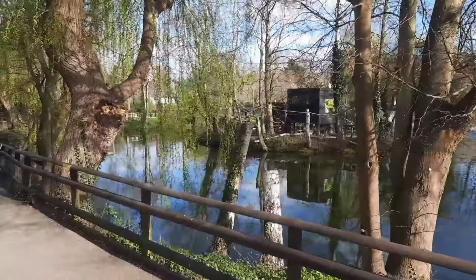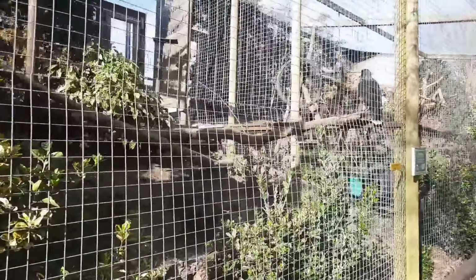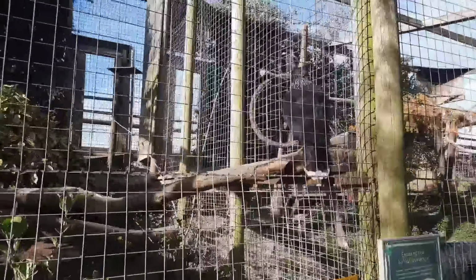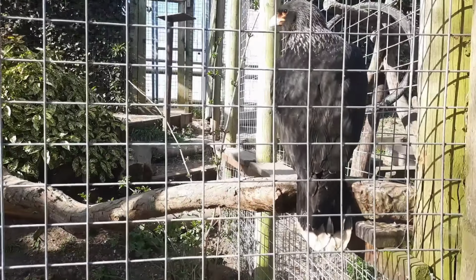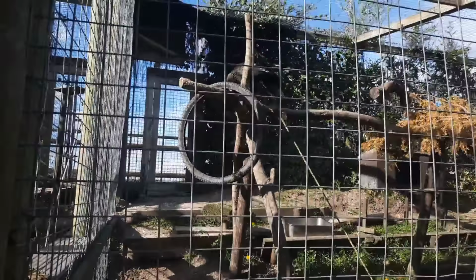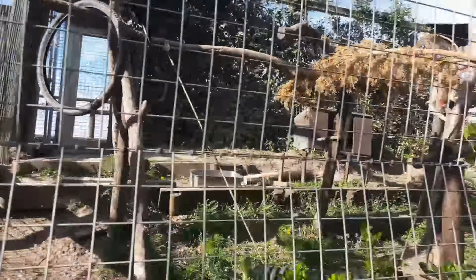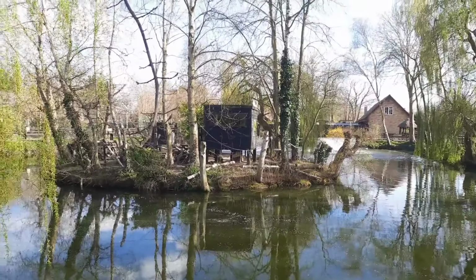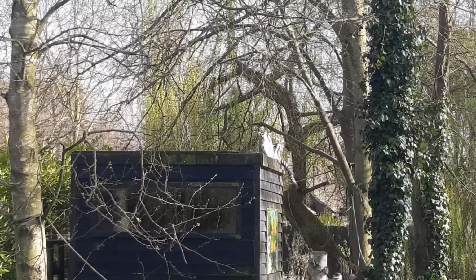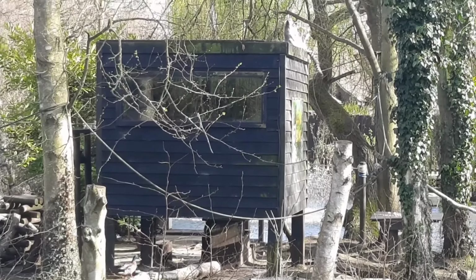Again, you get another view of the lemur island, but in here we have the striated caracara. Absolutely stunning bird. Hello. You beautiful, yes you are. And there's another one there as well. Absolutely stunning, really beautiful birds. They're really intelligent. And I'll be able to just see over there the ringtail lemurs. If I zoom in and focus, ringtail lemurs sun worshipping on top of the house. Fantastic.